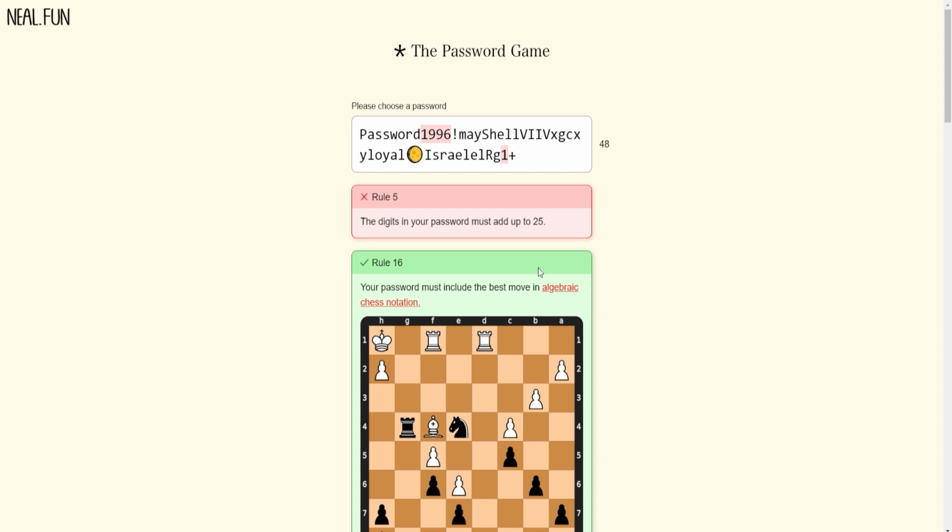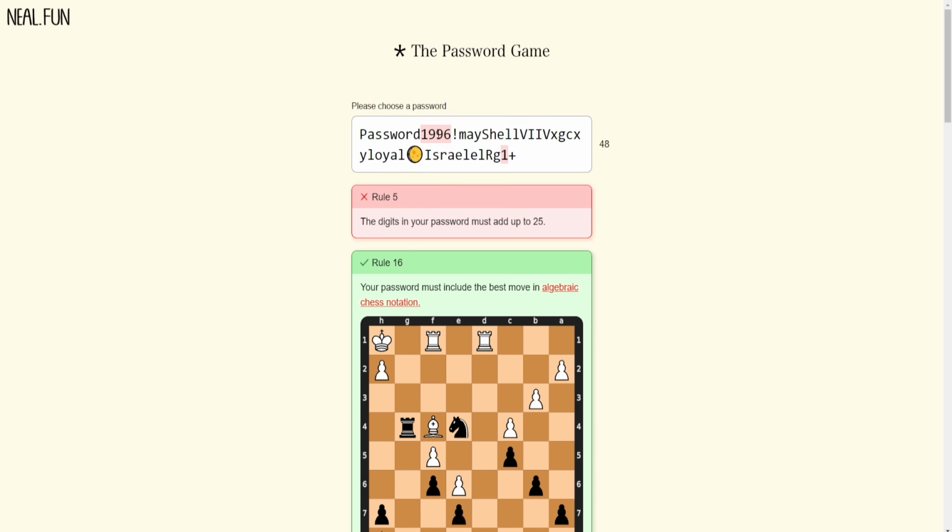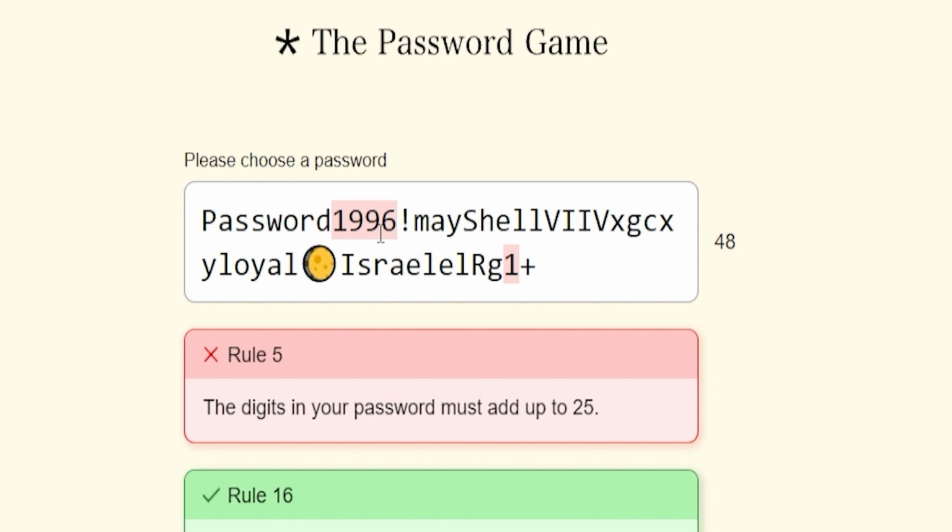Now the digits in my password must add up to 25. So we have 9 plus 9 plus 1 plus 6. So we've got to remove some somewhere. And I can see how this is going to start to get annoying now because this was also one I skipped over, including a leap year. I just happened to have it earlier for 1996. So we also need a leap year, but it needs to be a smaller number.